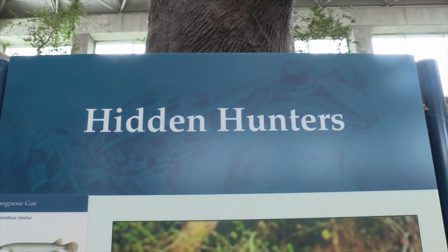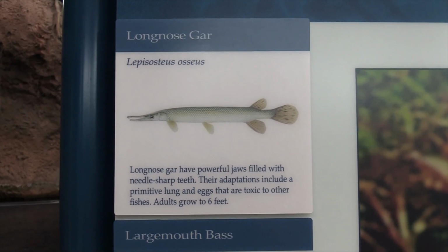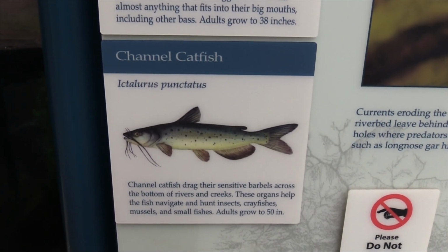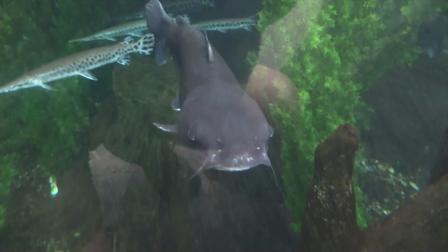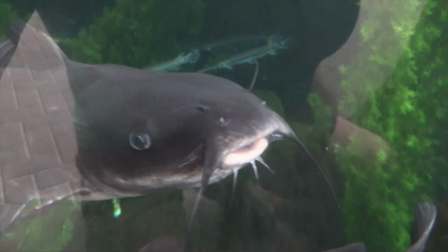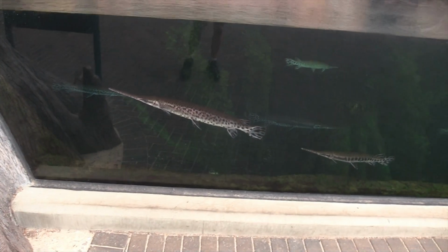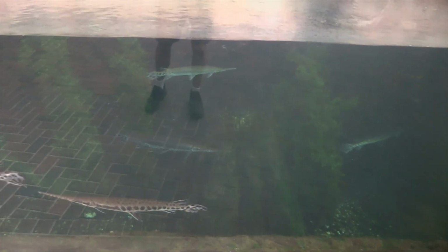Next up we got Hidden Hunters. We got long-nosed gar, largemouth bass, and channel catfish. Again, I got my camera right up against the glass because of the reflection. Yeah, they're all coming right over. Ooh, get my good side. Yeah, and then of course the gar. Of course, you can see the overhead view.